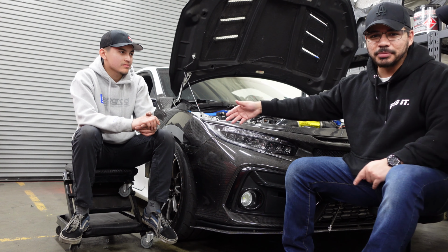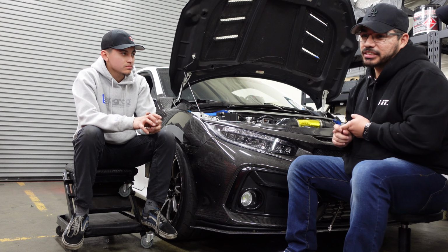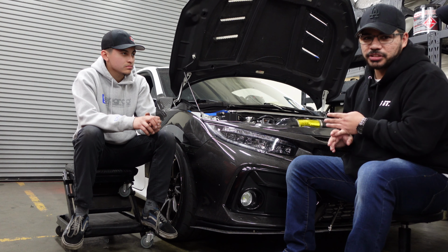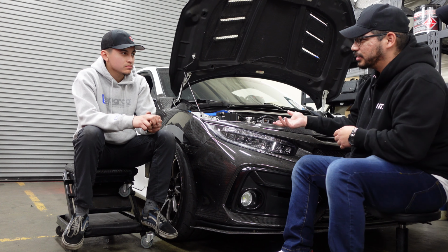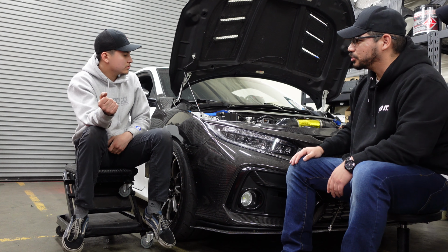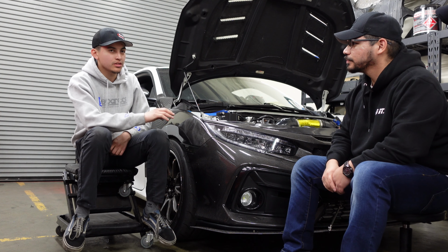I came to Lewis's shop today to talk about his new system. He also has an SI block, PBG system, Action clutch, full bolt-on, but I guess the newest thing you're doing is the port injection kit. Yeah, so pretty much port injection versus direct injection. Obviously, the stock car comes with direct injection.